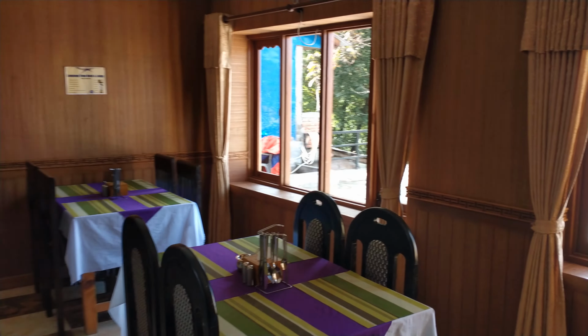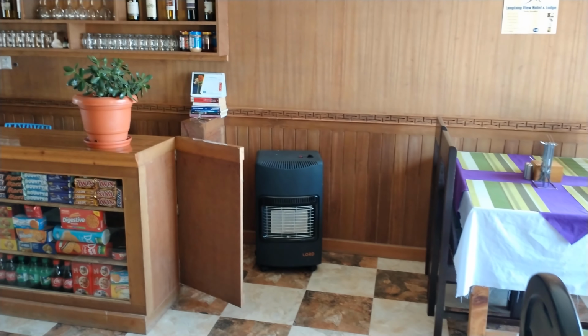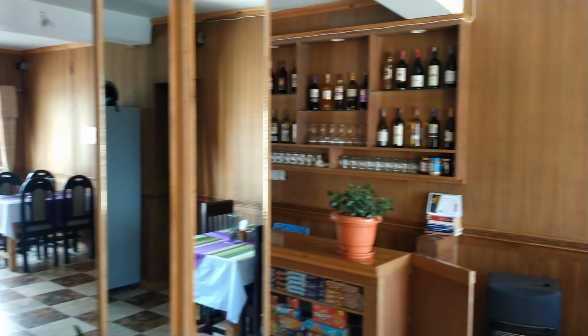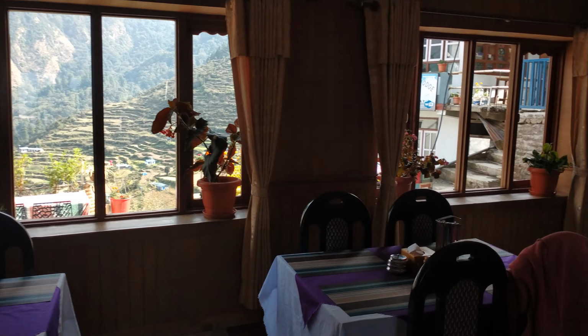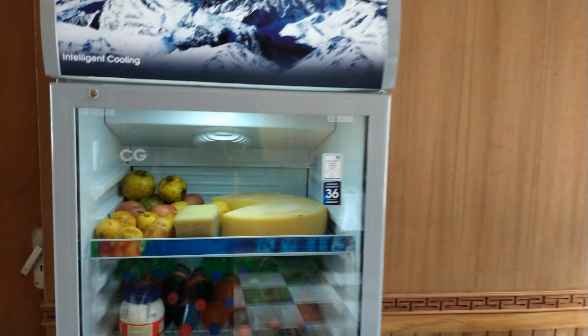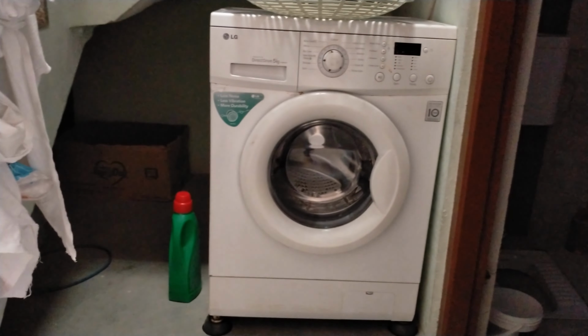Oh, that's a heater. Hold on. That's a heater. I'm just going to hang out here because next it's going to be more incline on this Gosainkunda Trek that we're doing. Okay, so that's the front. I know this tour is relatively long, but this place deserves everything. This is one of the longest tea house hotel videos that I've done since we started. Okay, so here's the washer. I'm not kidding.